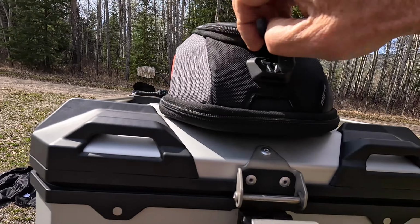I've got one on the Ram mount here that I can put a GoPro here. And I also got one to put here. So when it rains, I'm going to obviously take it off my helmet. There's my mic. And use that. But for now, that's it in a nutshell.